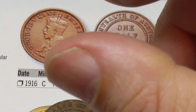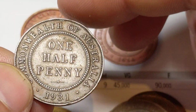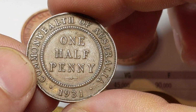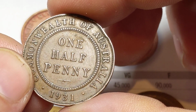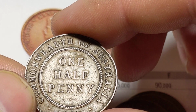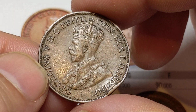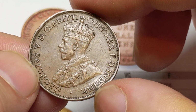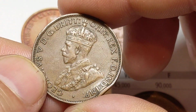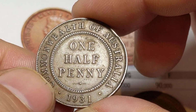Now the next one we have is the 1931 halfpenny. Now this one's been banged around a bit. We can see a bang on the bottom and a bang on the top there. And just trying to see, can't see any mint mark on that. Now the 1931 is a very low mintage, only 396,000. So yeah, it's not too bad a coin, this one. I mean, yeah, it does have a ding on the side of it, but for that lower mintage, I was very happy to find one. So yeah, that's a good one to find.